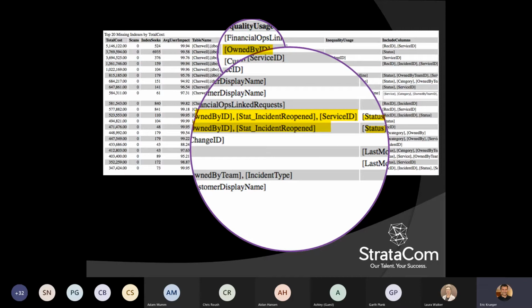So that's saying these queries are coming in like, hey, we're owned by ID equals something. The second one is owned by ID, stat incident reopened, and service ID equals something. And the third one is just owned by ID and stat incident reopened. So you want to create an index that will cover all three of these queries. Now you notice that the order they're in, owned by ID, stat incident reopened, and service ID, is just the order the fields were created. And you notice status is in the inequality. So they're probably doing something like not equal to closed.